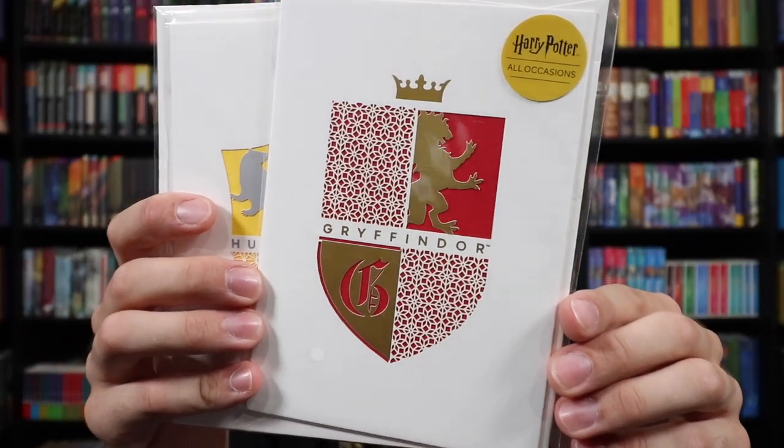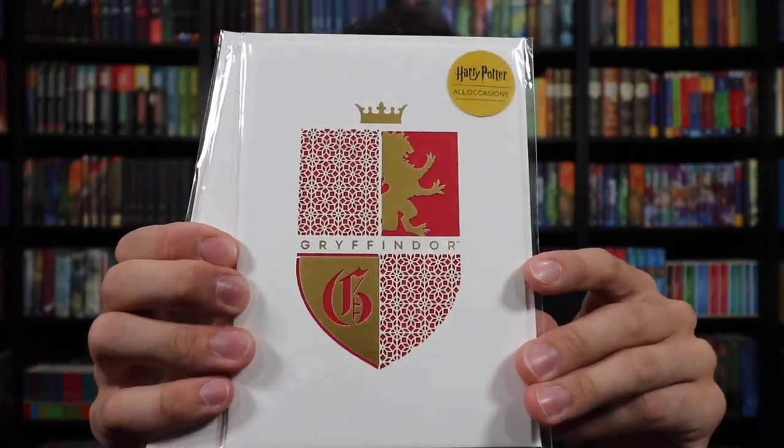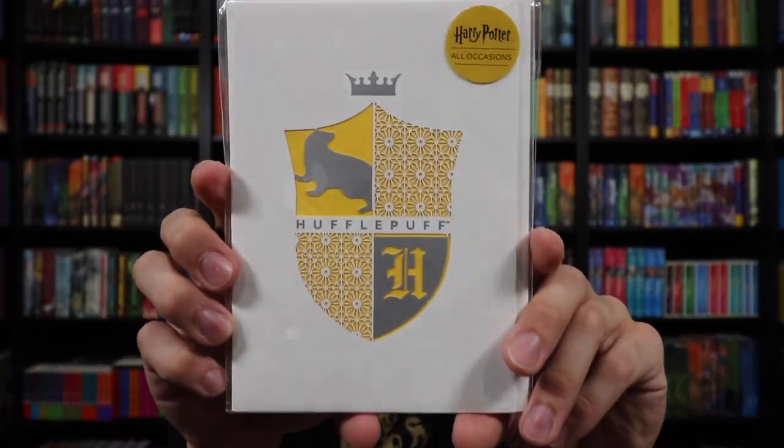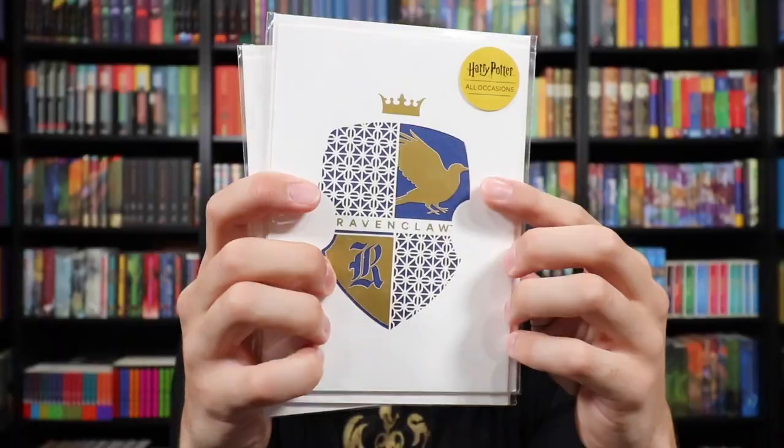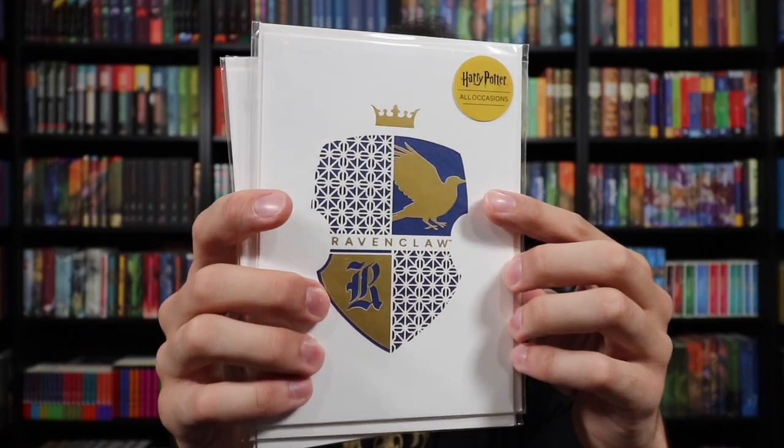You can make them for whatever occasion you want. But look at these house crest cards. A stunning Gryffindor crest card with gold foiling. Hufflepuff is just shining with this silver foiling. And Ravenclaw, unfortunately, with a raven represented, but still a really beautiful card.